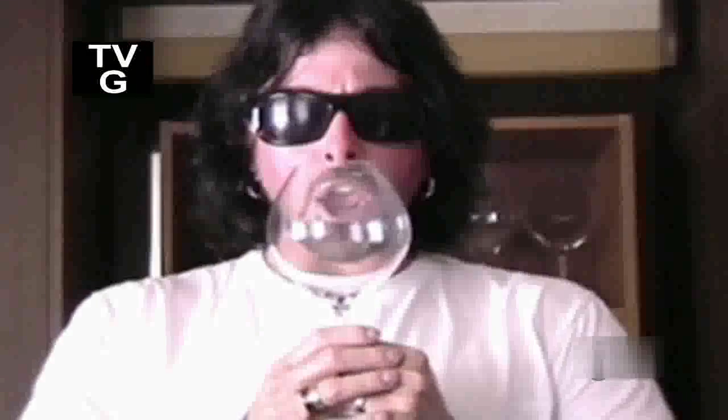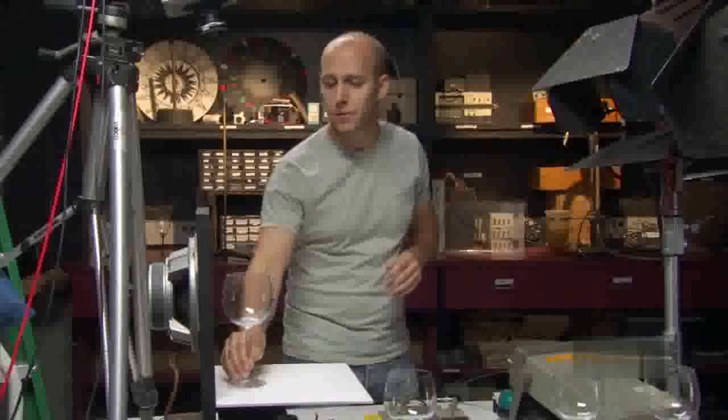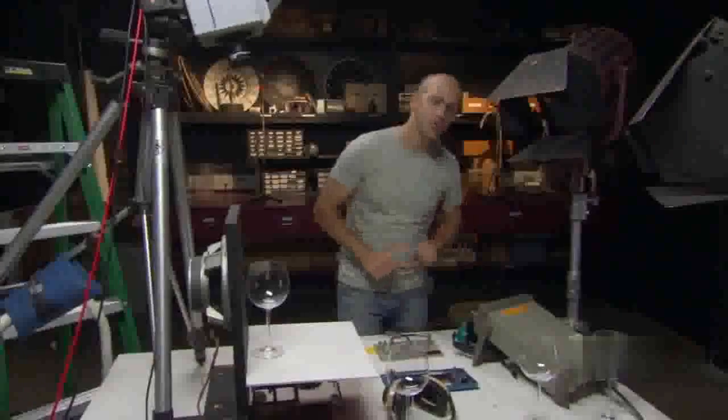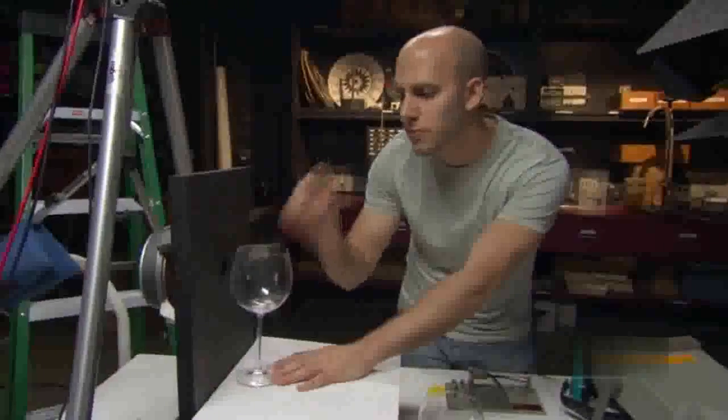But what's happening? I know the sound waves broke the glass, but I couldn't see how. So I'm going to use our slow motion camera to see what we were missing. Instead of singing, I'm going to use a speaker and a tone generator. I have to find the natural vibrating frequency of the glass. I have to match this tone.